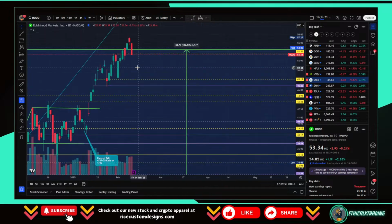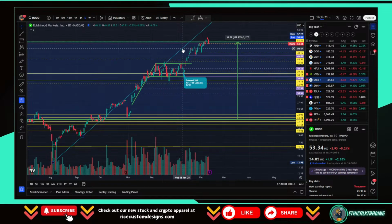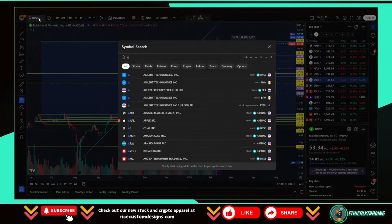Hood, watching this level, I want to see whether or not it retraces in the zone. Whether it backtests and holds the support range and moves higher. If it does, I'll be looking for opportunities to enter more long calls on it, just like I did on the previous pullbacks along the way. But Hood overall still looking bullish. I'll post a detailed analysis with levels and key things to look at for this one as well here in a little bit.